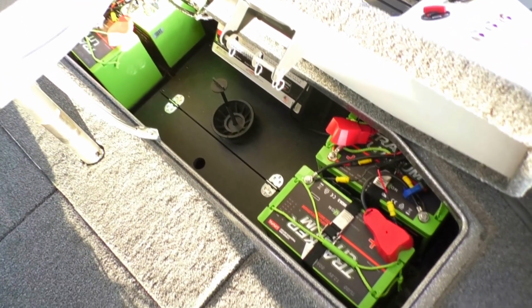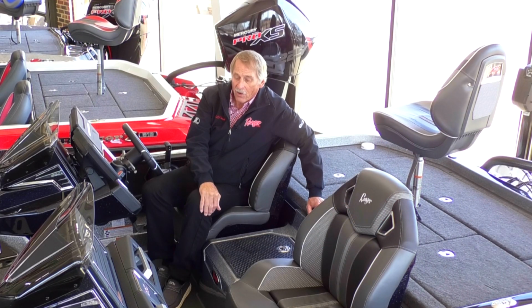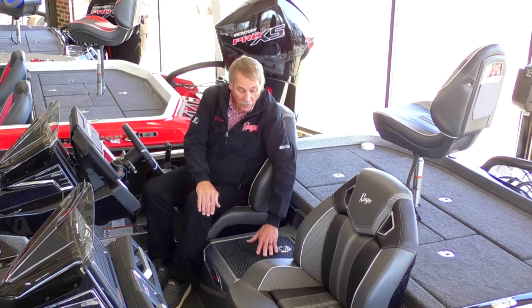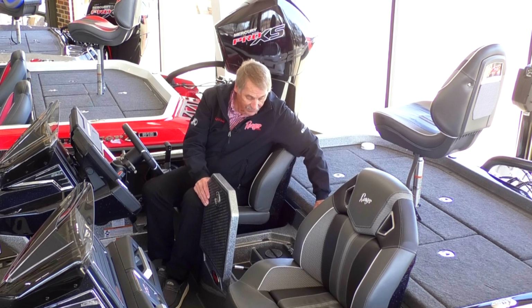We'll show you all this and we'll go through the features. This boat is the ultimate fishing machine. I love it. I'm sold. You can charge your cell phones now right here in your center console. I love that. You got everything you need to be a bad motor scooter in the new R series from Ranger.